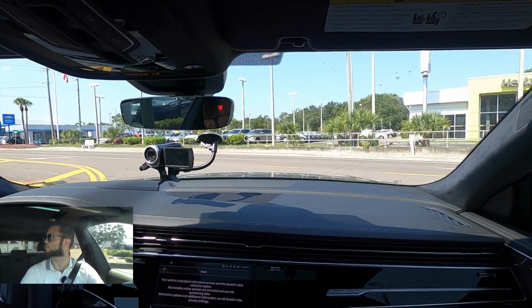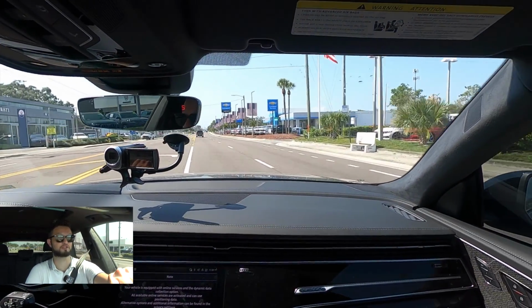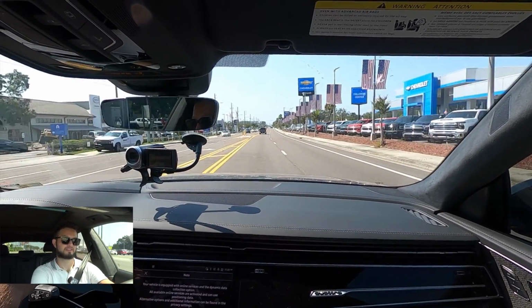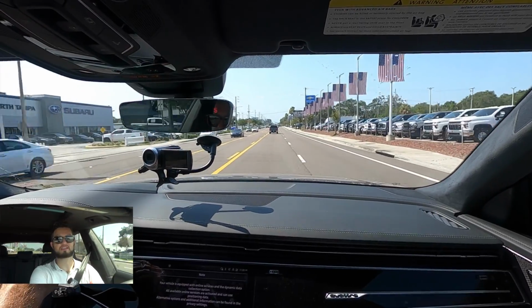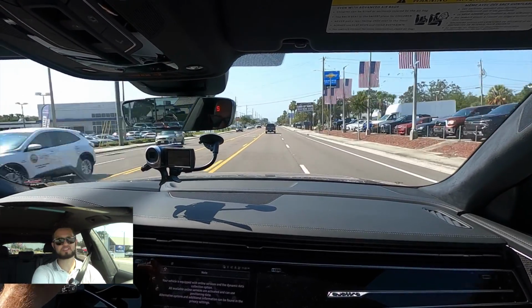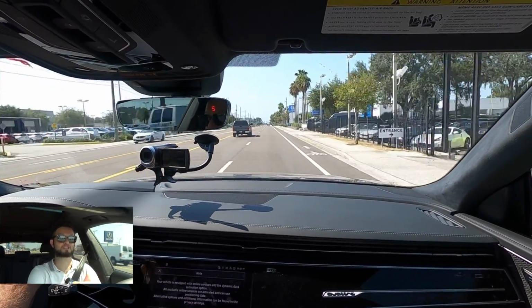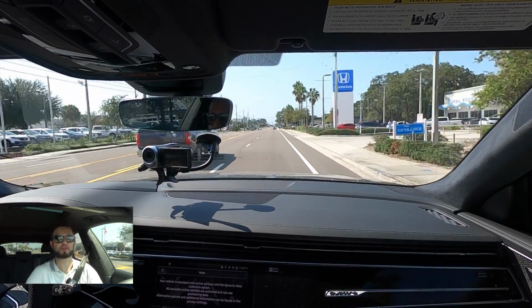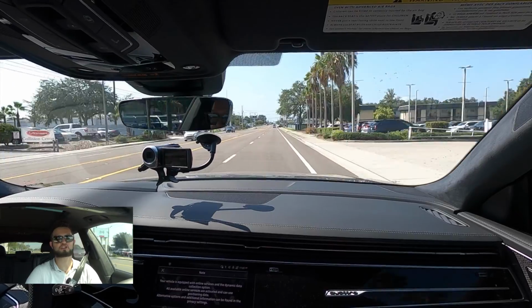500 horsepower twin turbo V8 with 568 pound-feet of torque. And the nice thing about these turbos is one kicks in quicker than the other, so it's more of a seamless ride. You also have the 48-volt mild hybrid technology, which kind of gives a supercharged electric boost to it to make it go more seamless, so you don't feel any turbo lag.